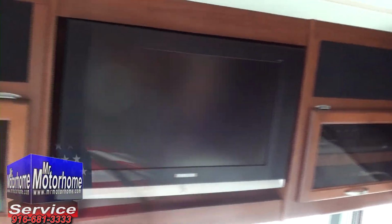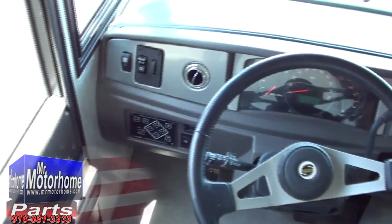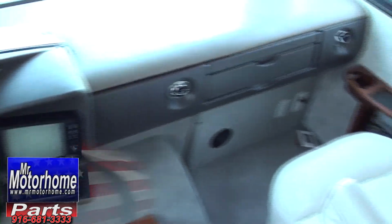Beautiful light fixtures, nice HD TV, and the driving area here. The seats are fantastic, power everything. You've got, of course, your leveling jacks, your gen start, and everything's in a very convenient location. And this does give you your side view cameras. So when I hit the signal to change lanes, right inside of my camera view is going to show me the lane next to me.